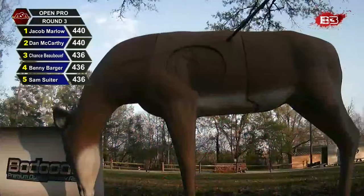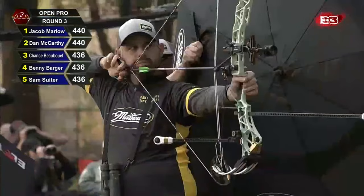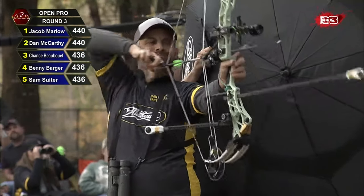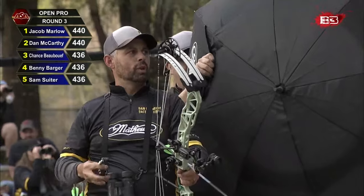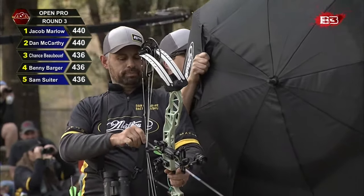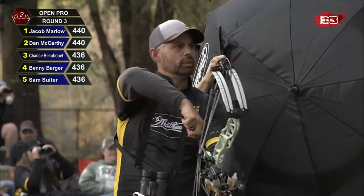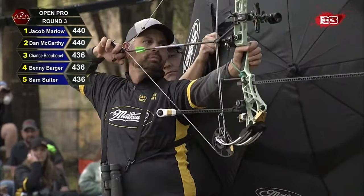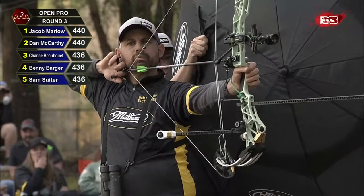And this hold is typical for Chance. He went for the 14. I think he might have got it. Okay. All right. Look, if Chance gets that 14, Danny McCarthy and Jacob Marlowe, if they come up with 10s apiece, we're going to have a three-way tie for first in terms of points.